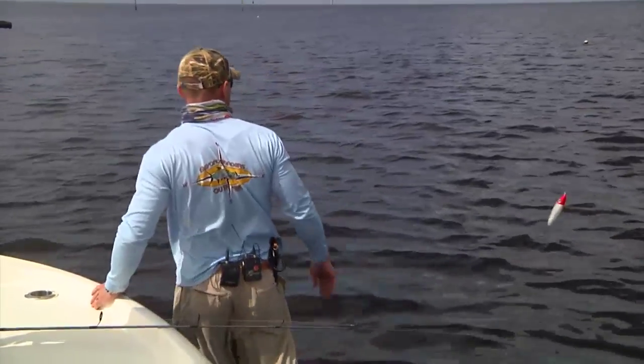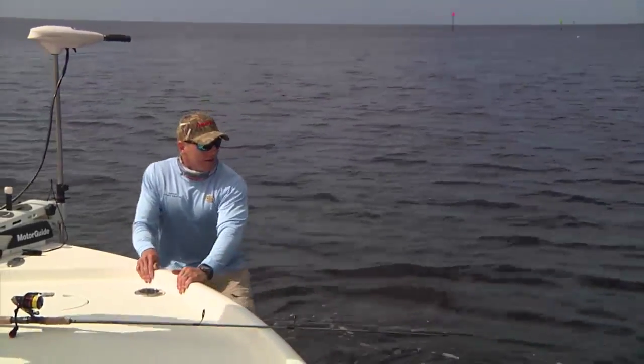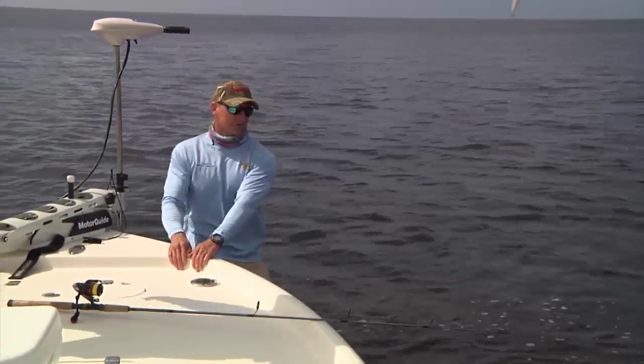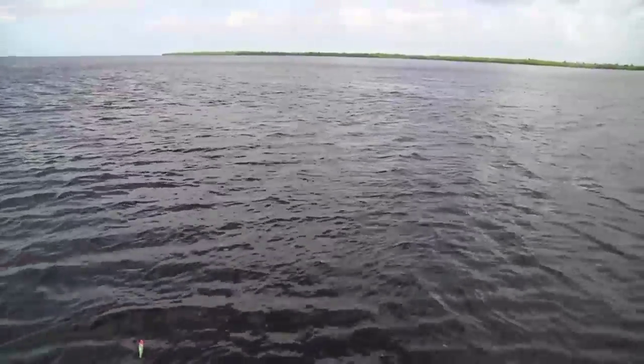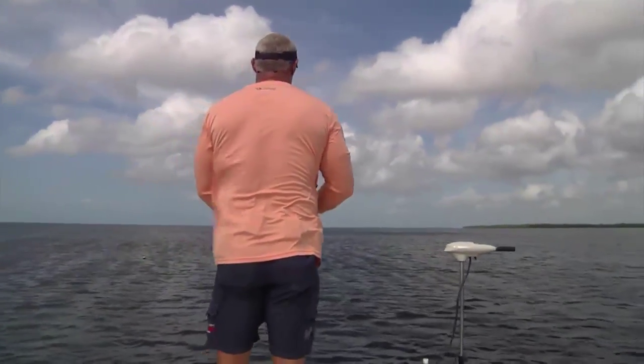The nice thing about this place too is it's real hard. You can walk this place all you want because the sand is not that super soft silt where you sink up past your ankles every time you get in. Right. I'll just start bombing some casts down that way, bud. You can make a long cast with that wind at your back with a topwater plug.